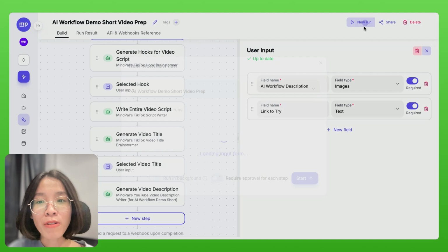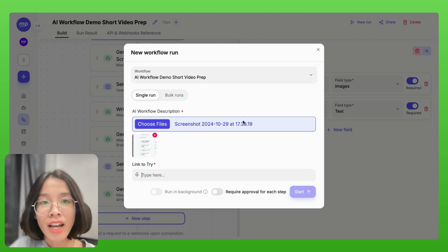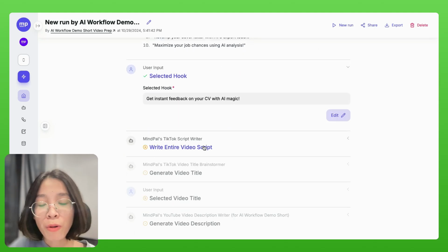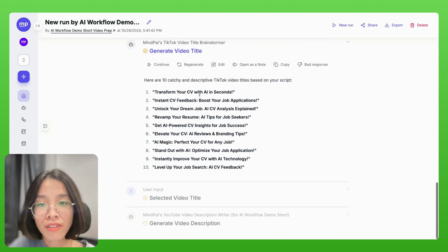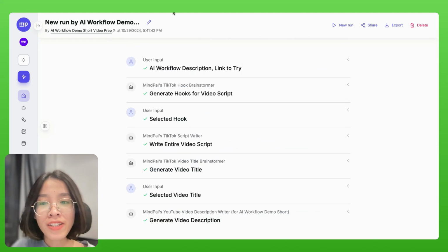Let's try this AI workflow with a screenshot of an AI workflow that I want to make this video script about and the link to try. This AI workflow will first generate the hooks for the video script. I can select my favorite hook before it continues with writing the entire video script and generating the video title, as well as an SEO optimized video description. Now I can use this AI workflow over and over again for different workflow templates to prepare the copywriting ready for my editor to make the videos.